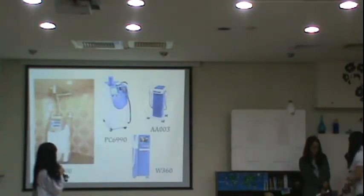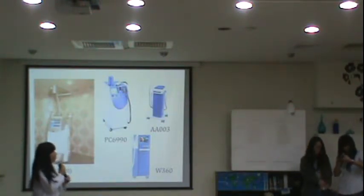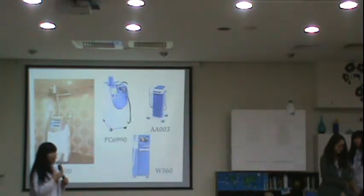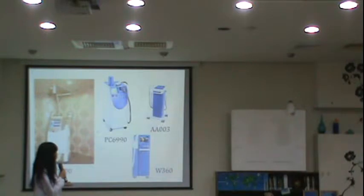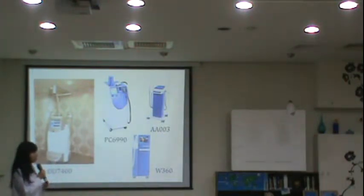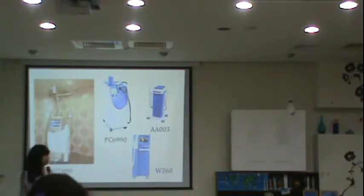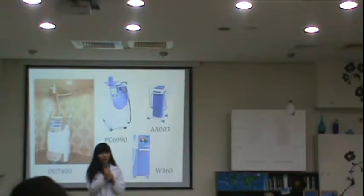And this is some of our equipment. As you can see, PC6990 is our machine to get rid of your wrinkles. And AAO3 is used to beat your acne. And W360 is used to lighten your skin or smooth your skin. And DU7400 is the most famous machine of our hospital. It's used to get rid of unnecessary fat on your body. And with this machine, it will no longer be a dream to have a beautiful body.